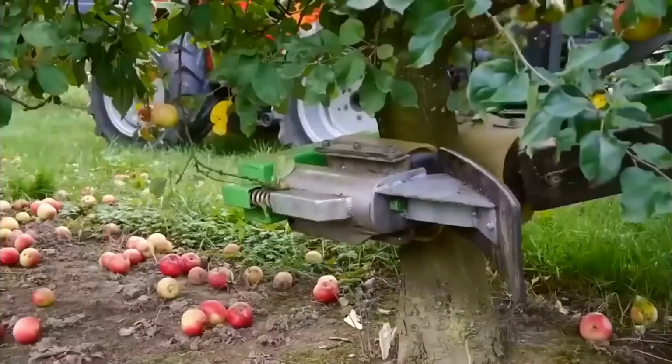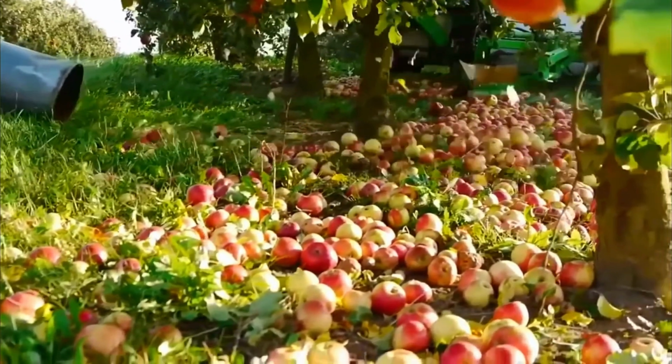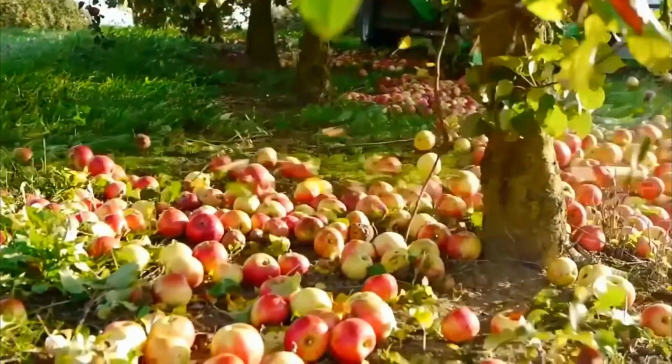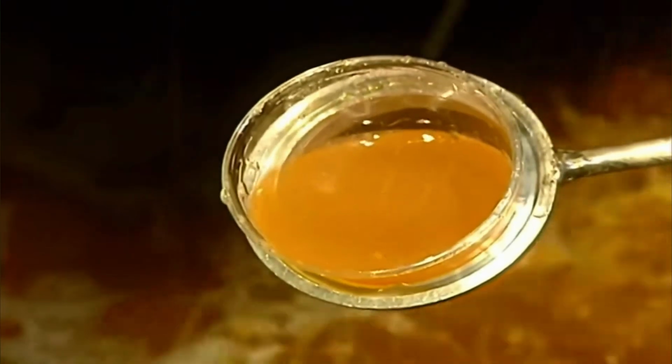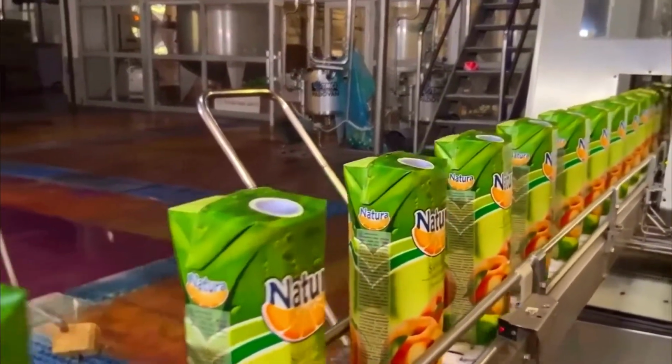Every year, 800 million liters of apple juice are produced. To manufacture this enormous quantity, machines harvest over 100,000 tons of apples from local farms. But how is industrial apple juice made? Discover how apples are processed in factories to obtain juice on a large scale.